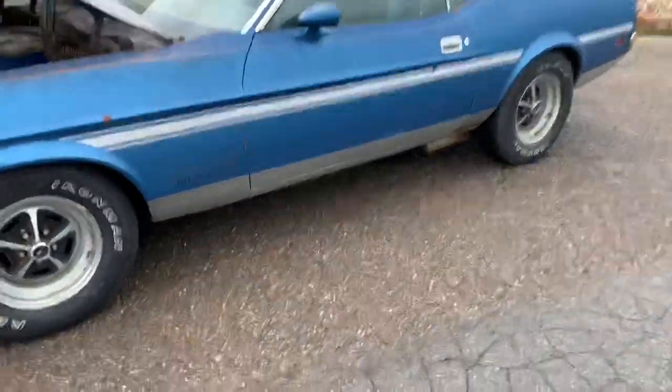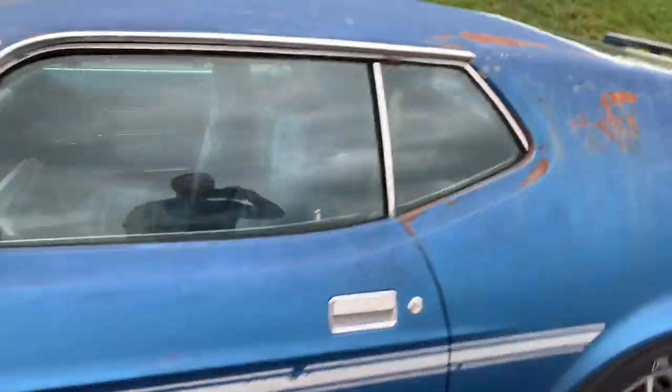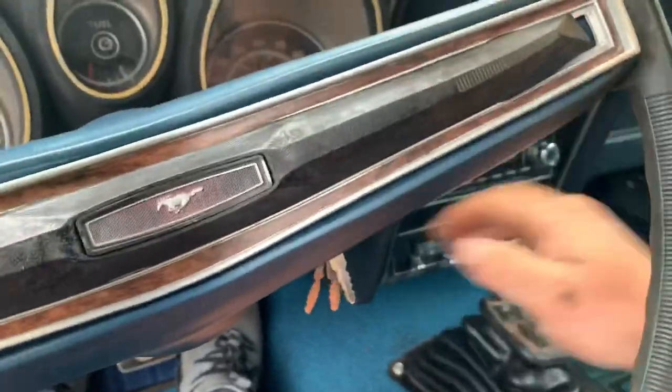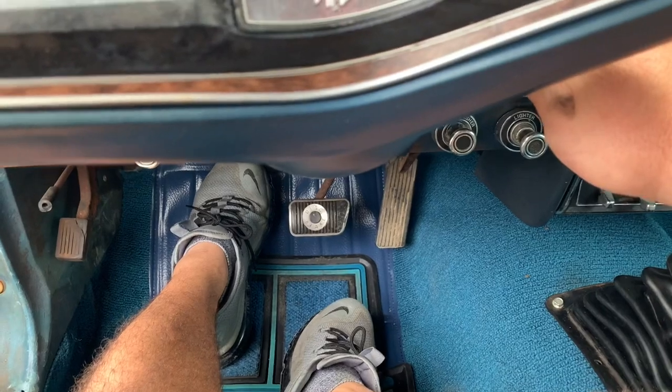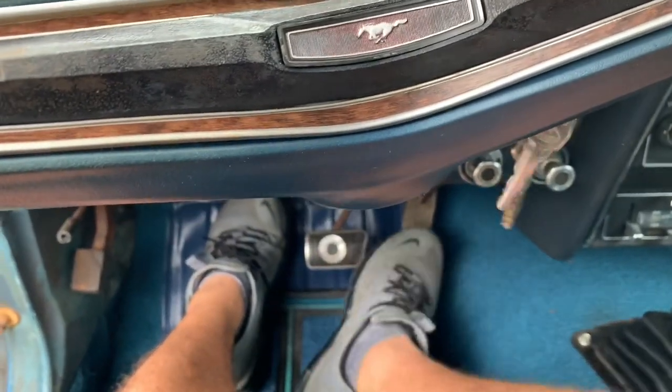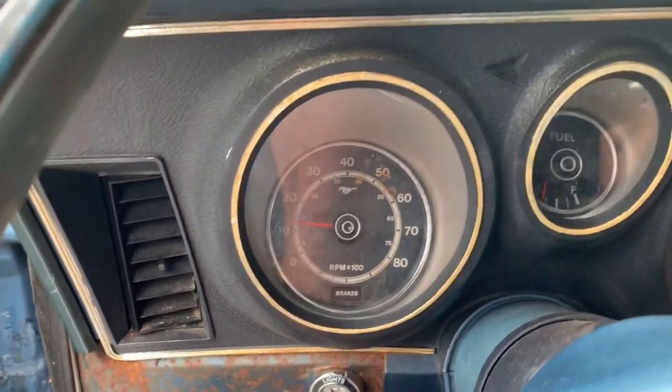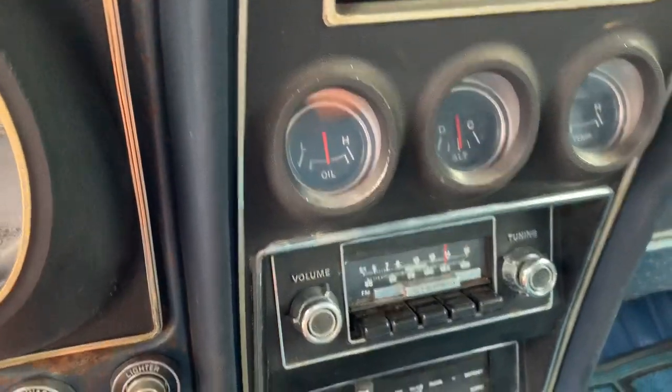I'll go ahead and start the car. It's been raining here today. Let's try to start it without pumping it. There you go. Tachometer works. Oil pressure gauge works. Alternator.